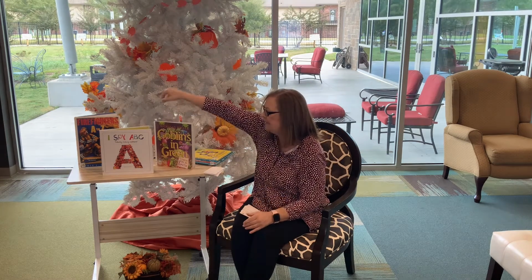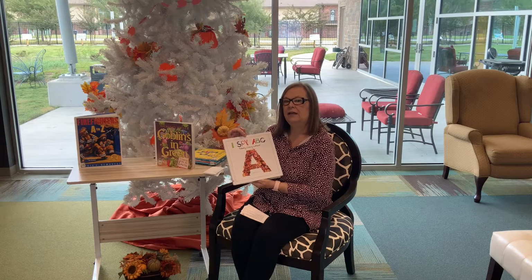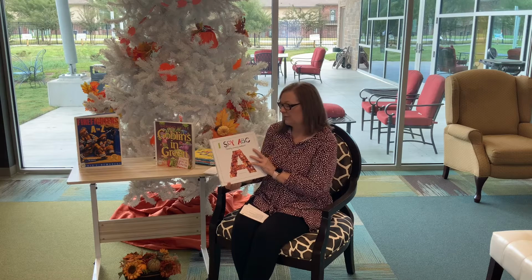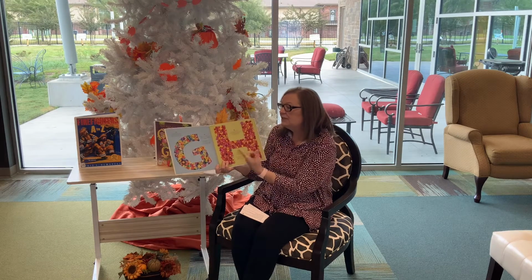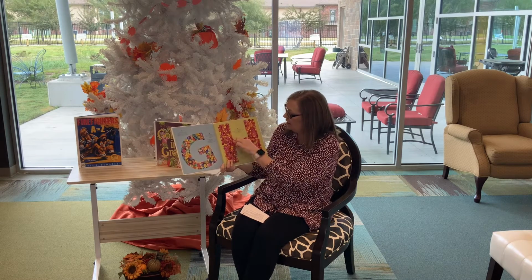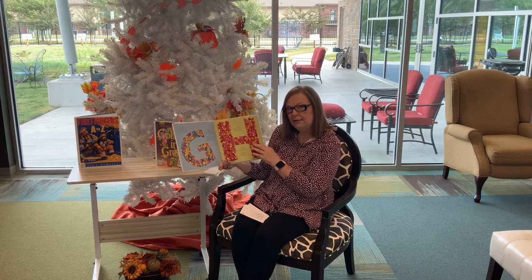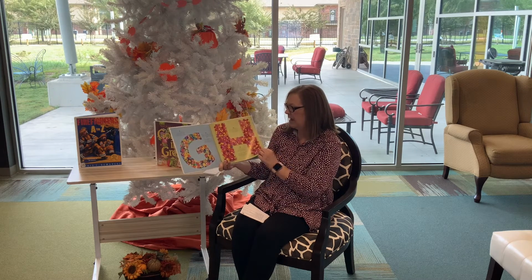This one is I Spy ABC, and I had to choose this one because I Spy is something that you will want to play with your child as your child gets older with the alphabet. I Spy a J and try to get your child to find that J. And this book, the letters are huge. And so it's very easy to take your child's hand and trace the letter. And then each letter has hidden pictures. And your child may not be quite ready to understand that they are supposed to look for a hidden picture, but you can model this for your child. And so you can trace the letter and you can talk about the hidden pictures.